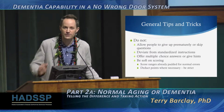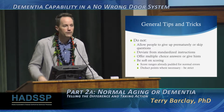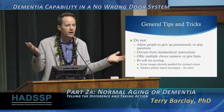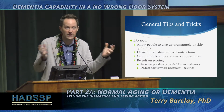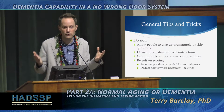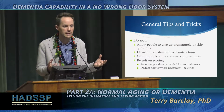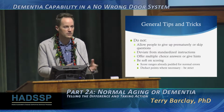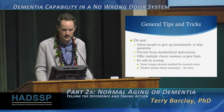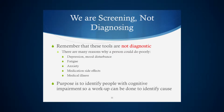And don't be soft on scoring. So I'm going to teach you how to score these tools. It's very straightforward. But if you're ever on the fence about whether an answer or a certain performance qualifies as a point or not, and you can't decide, is this worthy of a point or not, the answer is not. And that's because that's what makes the tool sensitive. They have to make muster, they have to follow and meet all the criteria, or they don't get credit. Okay, so don't be soft on scoring. Deduct points where you need to, and we'll show you how to do that.